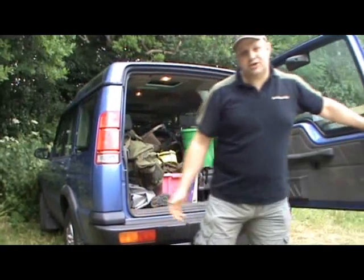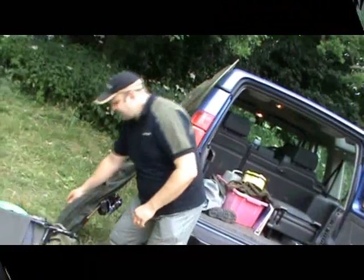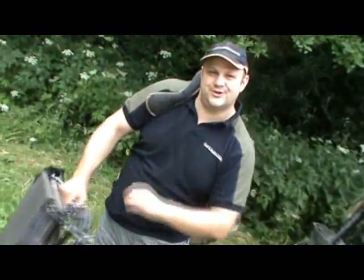Okay, so we're here in the North Lodge car park at Dudmaston. We're going to have a look at the big pool today. It's a 19-acre estate lake. Main species of tench, which is what we're going to be having a look at today. So come on, let's go and have a look.